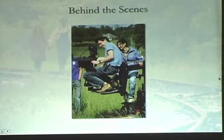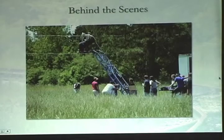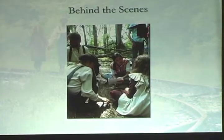Just a couple more shots. This was the big field that we did that swooping crane shot in. There it is. And this is working with the kids. They were both great. Anders Philman on the left, the young boy, he actually is not an actor.